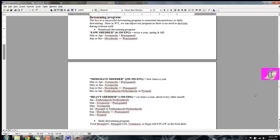Alright, so how do we find out if our horse is a low shedder, moderate shedder, or a heavy shedder? Well, I'll tell you. You take a fecal ball into your veterinarian, a new one, a moist one, and you give that to them, and they will do what's called a fecal egg count. This is very important, generally pretty cheap, anywhere from $10 to $15, and it is good to do once or twice a year for each horse.